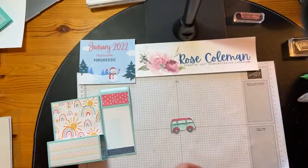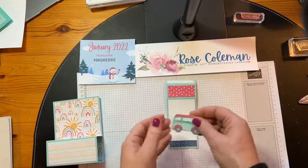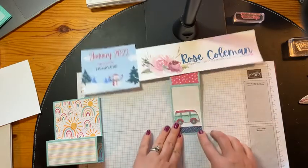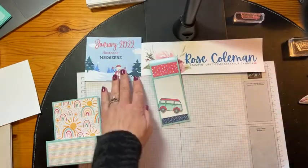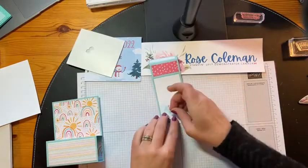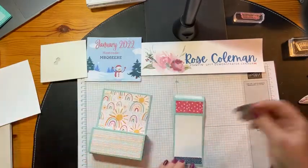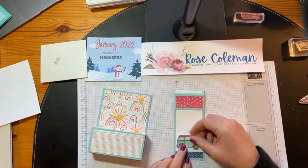And let's see. As I mentioned, you could stamp it on here, but I love to pop things up with dimensionals because, I mean, dimension is where it's at, right? So I'm going to put my van right above this strip at the bottom here with some dimensionals. Let me grab my dimensionals here and we'll put the van down on here. Now we totally could have put this card together and then done the van part, but I'm just going ahead with this part right now. And then I'll show you how this all goes together. So there's my little van.